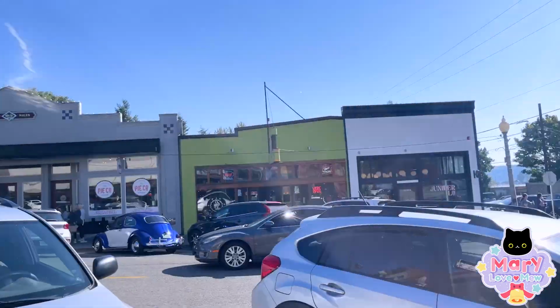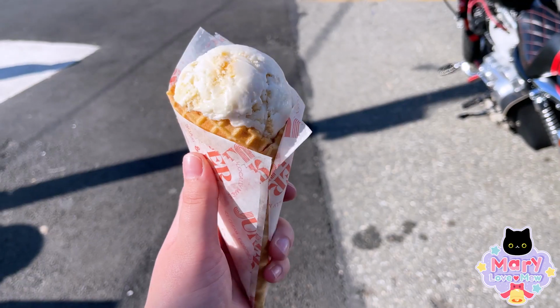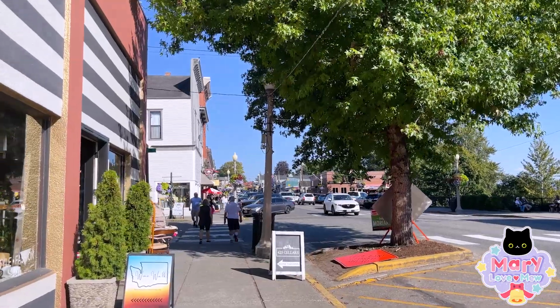I then just went on a really lovely walk of the downtown area itself because it's so cute. They got all these cute shops. There was some sort of wine drinking event going on, tasting, so there were a ton of other people out. It was still pretty easy to be socially distanced. I got a banana cream pie ice cream, which was so delightful, so I just got to eat my ice cream and walk down the street, and it was so sunny out.